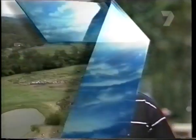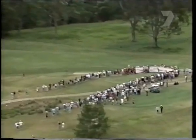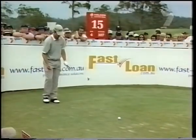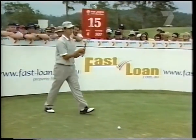Tantalisingly close. Still four threes in a row, two of them birdies for Ernie Els. Six under, third place. 15th tee. A shortish par four, but there's water on the left and traps all up the right.